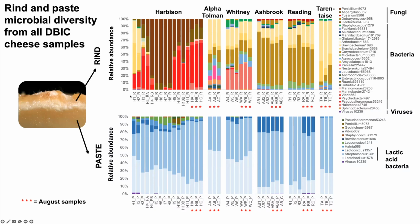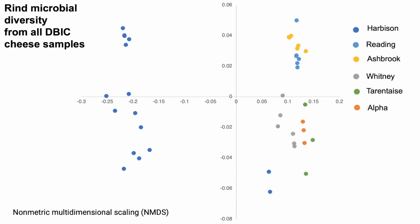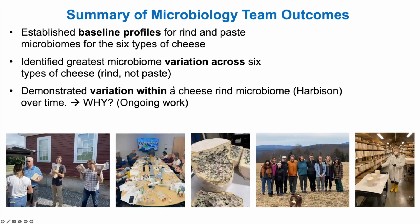What is happening in the cave? Or what is it about the microbes that are being added, or the amount of salts, or maybe even the time of year and just the microbes that happen to be around that could be affecting that variation. And so that's a summary of what we've been learning.